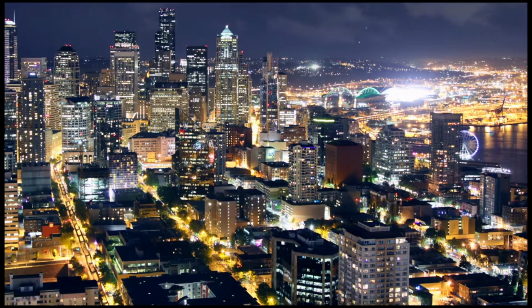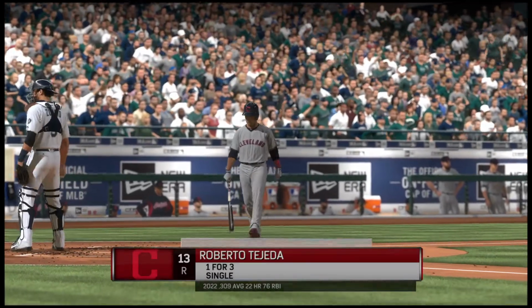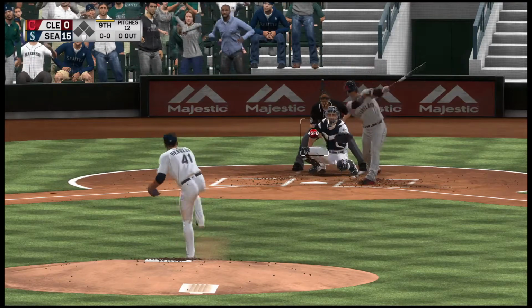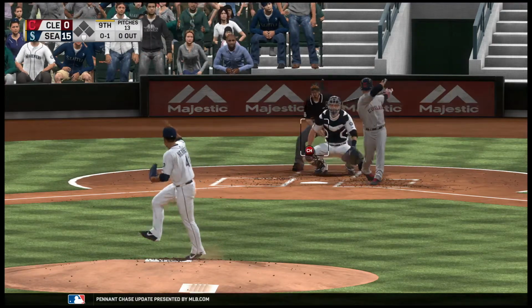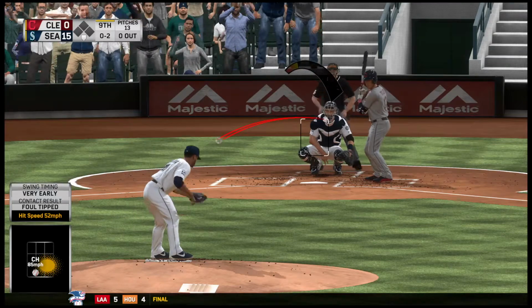Ready to start the ninth as we get a stunning shot there of the Seattle skyline on a great night for baseball. Digging in, Roberto Tejeda. He's going to lead things off in their half of the ninth as they try to avoid the dreaded shutout. It's never a good feeling to get shut out, and over the course of the season, it's bound to happen a few times. They've just been overmatched by good pitching.